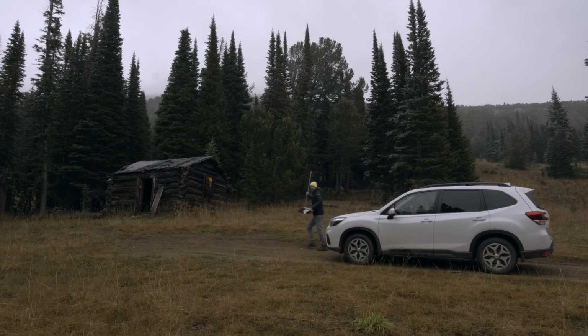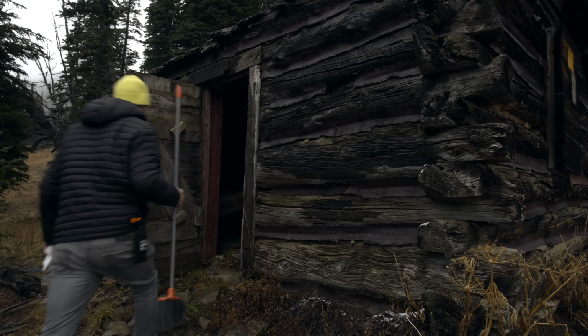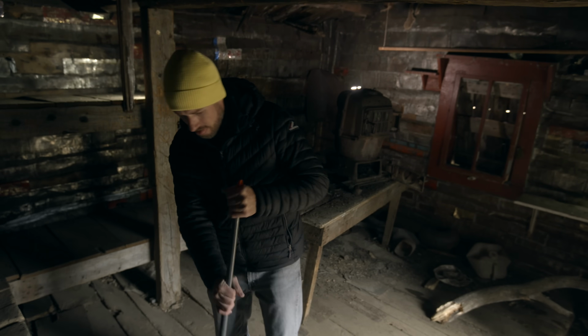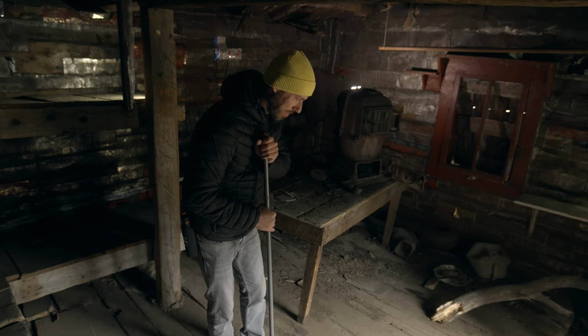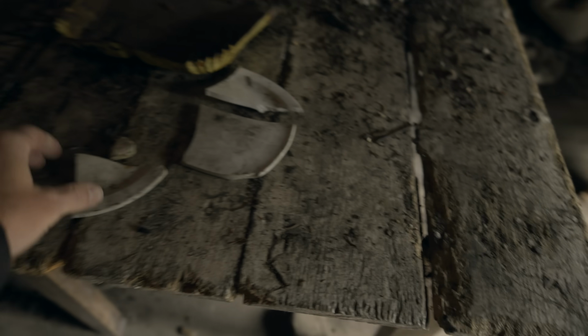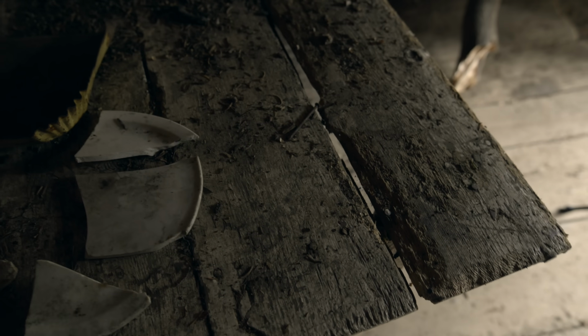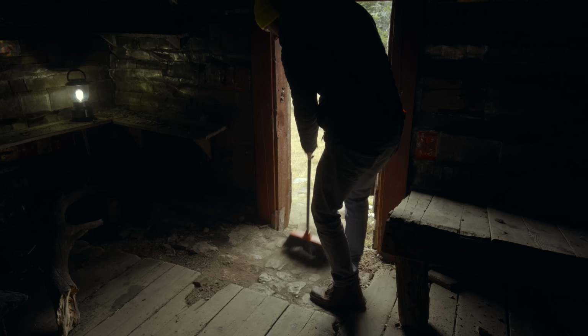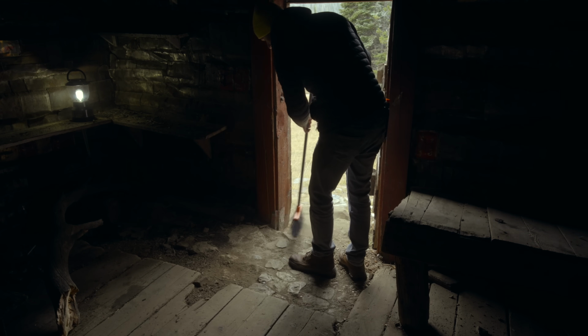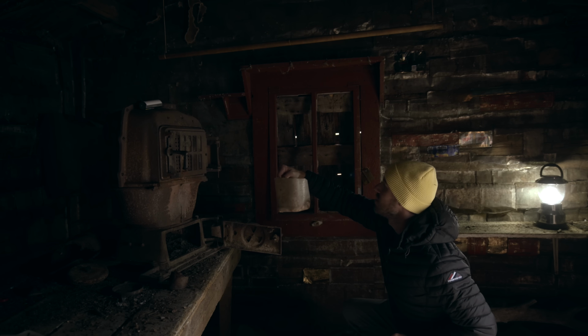Don't ask me why I parked so far away. I feel like I'm just kind of rubbing away the wood. I better not sweep too much. Old plate. Broken. Old dustpan. Oh wow, there's actually like cement holding these rocks in. Continental pancake waffle syrup. Wonder how old this is.